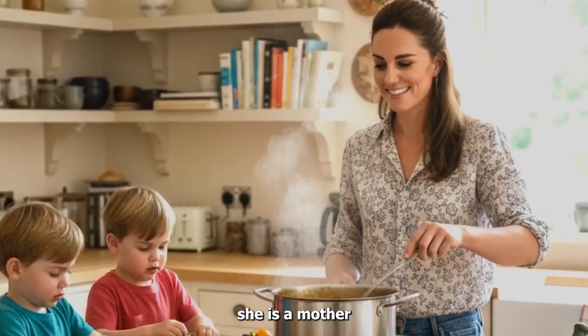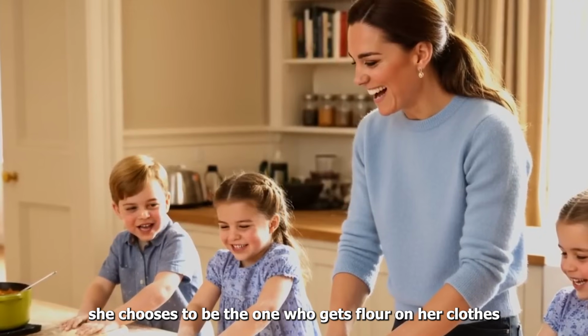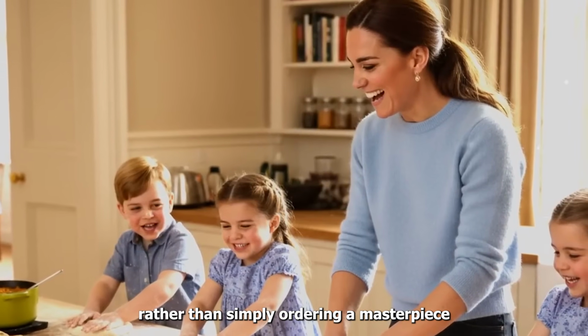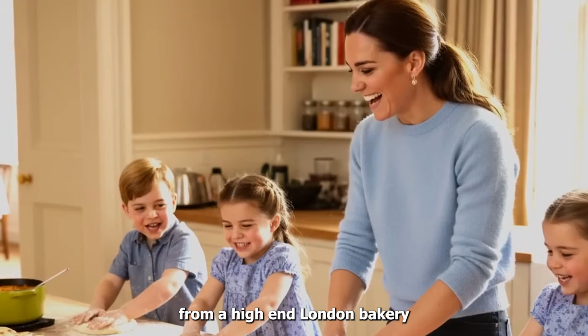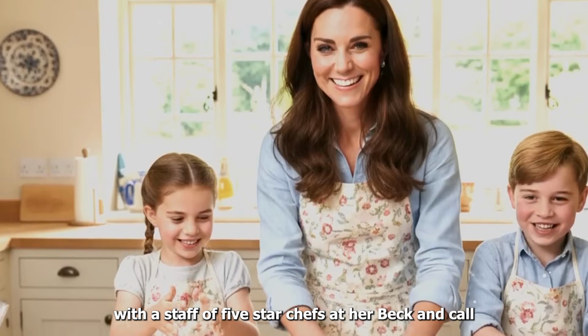But there's one ritual that goes beyond healthy eating or teaching her children. She is a mother who values the sentimental power of food. It's deeply personal, and it reveals what matters most to her. She chooses to be the one who gets flour on her clothes at 2 in the morning, rather than simply ordering a masterpiece from a high-end London bakery. During her appearance on Mary Berry's Very Royal Christmas in 2019, Catherine revealed a tradition that surprised many viewers.